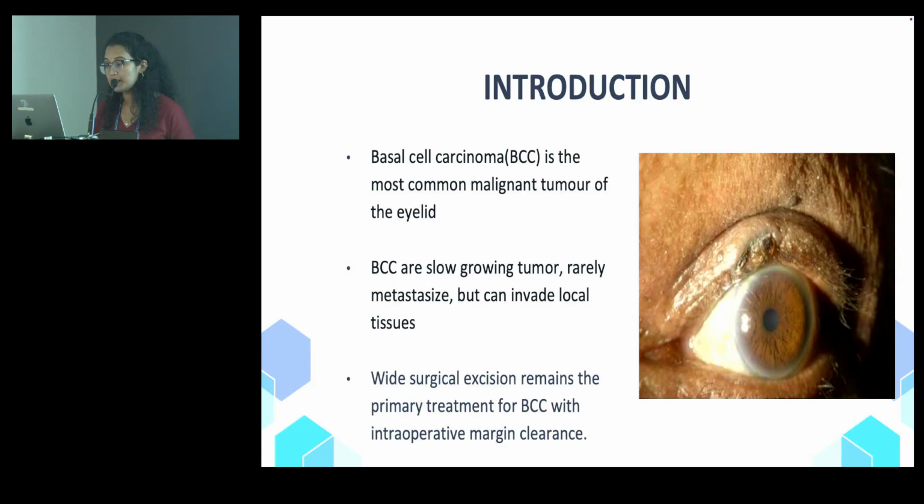Here is a clinical picture showing a firm nodular lesion measuring 5 mm by 2 mm on the left upper lid, and the lesion has rolled edges and focal crusting. There is distortion of the eyelid margin and loss of lashes, which is highly suspicious of basal cell carcinoma.